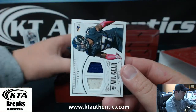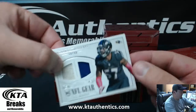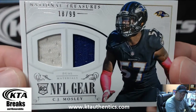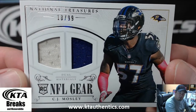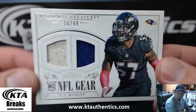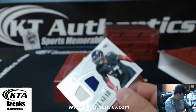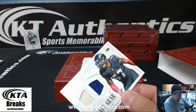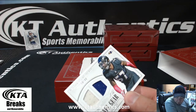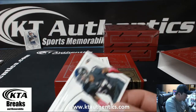Next one is, there we go. 18 of 99, dual materials, NFL gear of CJ Mosley, 18 of 99. Second hit for the Ravens. Who has the Broncos anyway? The Broncos going to Mr. Nasty.